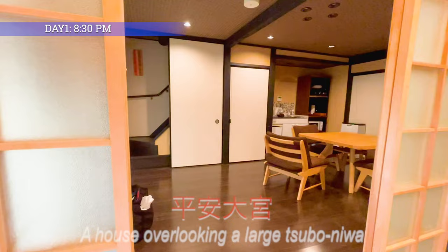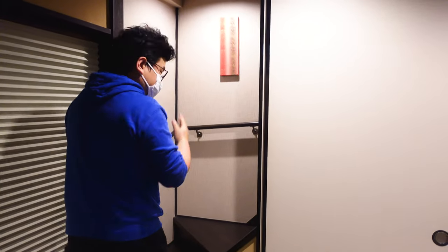Oh, this is the front. So the hotel we're staying at today has a second floor. Let's go check it out. Ouch! So yeah.